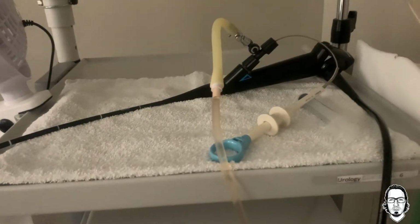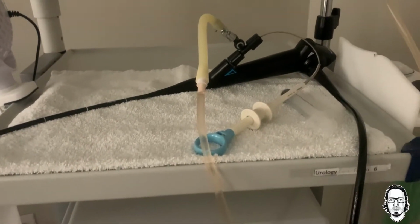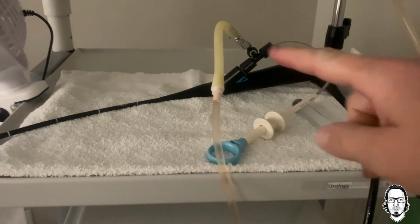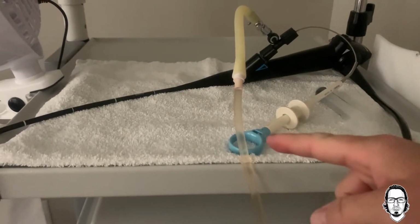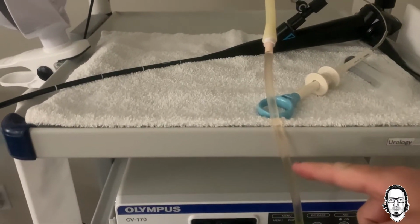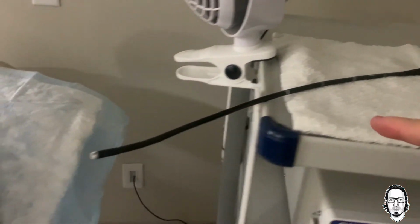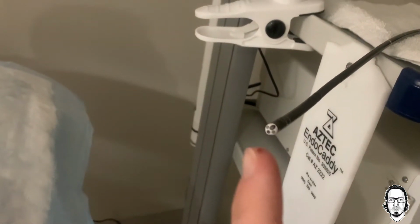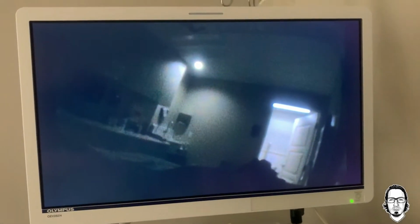So this is the instrument they use to go in. This is what the doctor is going to be using, his handheld devices. I'm assuming that injects stuff. This is just regular IV fluid. And then this is what they're going to put in the ureter. There's a little camera, one of those little dots is a little camera. And that's how we're going to be seeing the video.